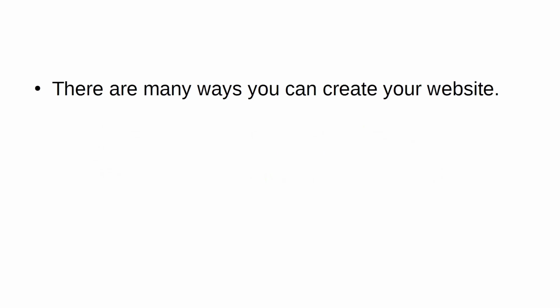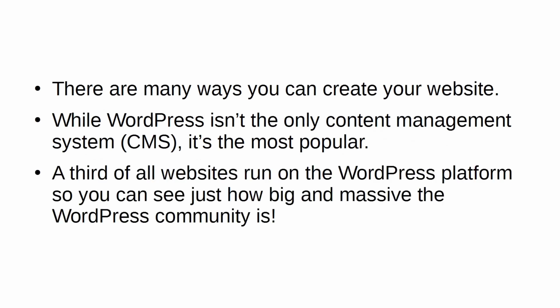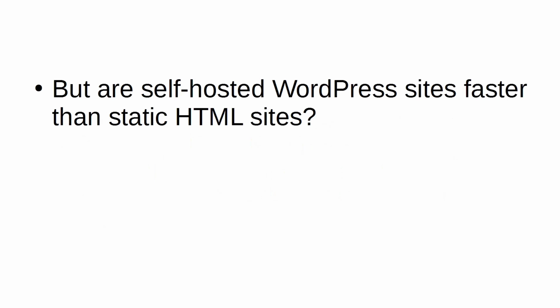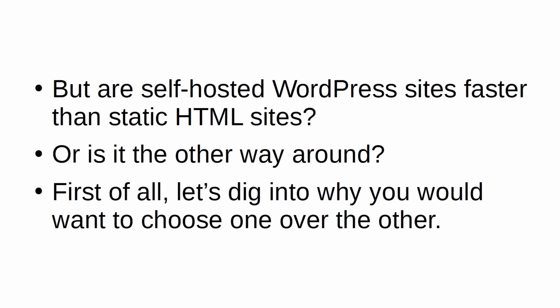There are many ways you can create your website. While WordPress isn't the only content management system, CMS, it's the most popular. A third of all websites run on the WordPress platform, so you can see just how big and massive the WordPress community is. But are self-hosted WordPress sites faster than static HTML sites? Or is it the other way around? First of all, let's dig into why you would want to choose one over the other.